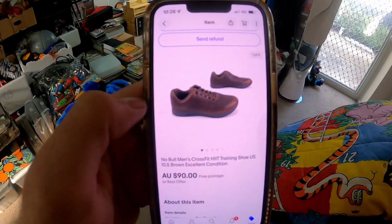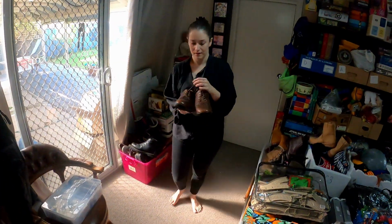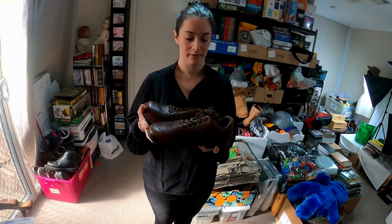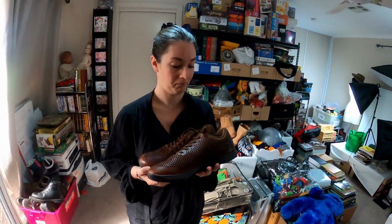Here's a brand that you don't hear many people talking about. It is this Noble. It is like a CrossFit shoe. These were in very good condition, so that definitely helped the price. These sold for $90, but even used in less of a condition like these, they go for like $50 to $60. So keep your eye out for Noble.